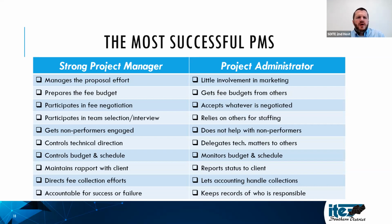First off, a strong project manager is usually involved in the proposal effort, where a project administrator usually has little involvement in marketing. A strong project manager prepares the fee budget, where a project administrator doesn't really get much involved with the fee. That also holds true for fee negotiation, where a project manager will actually be involved in the negotiation. That can be on the public or private side, where a project administrator just works with the budget they're given. A strong project manager will participate in the team selection or interview on either side, and a project administrator is not really much involved.